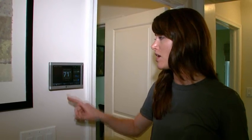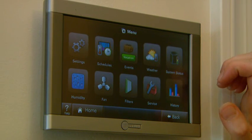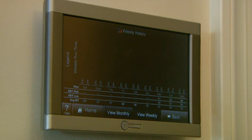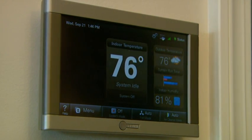The home is automated through a Trane XL950 thermostat that allows the user to make wise choices regarding their energy consumption. By accessing historical data and weather and climatic conditions, the homeowner is able to understand, based on their past use, how the weather actually affects their energy consumption in the home and adjust their living conditions based on that. It also allows for adjustment of schedules so that the homeowner can anticipate their absence from the home and adjust their thermostat and their temperatures accordingly.